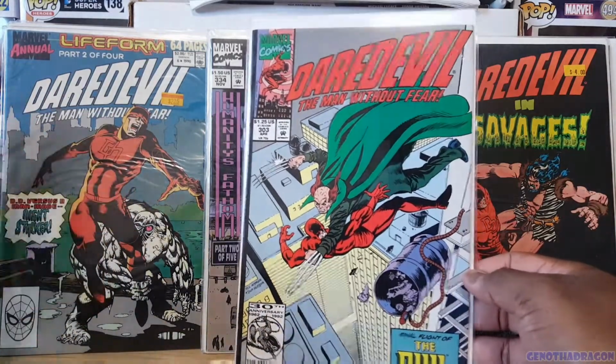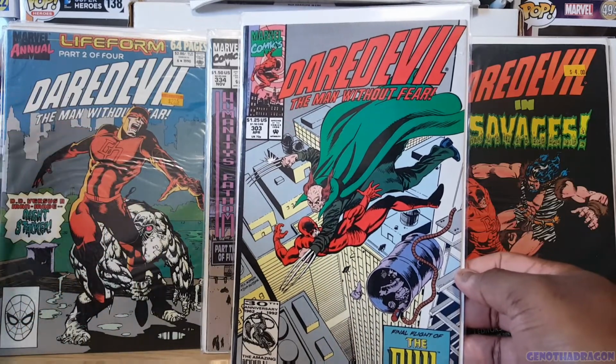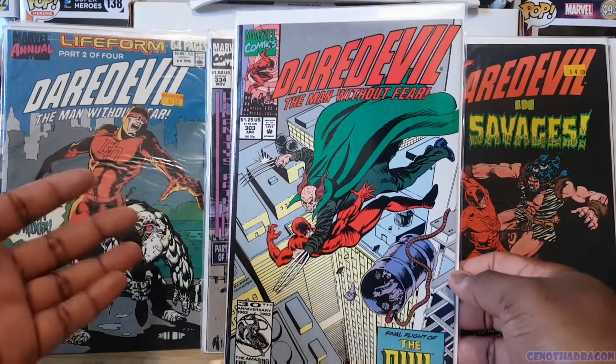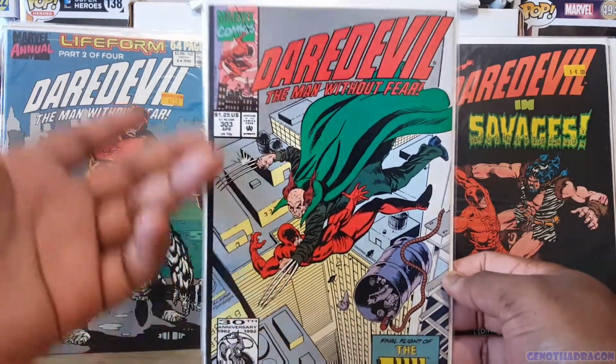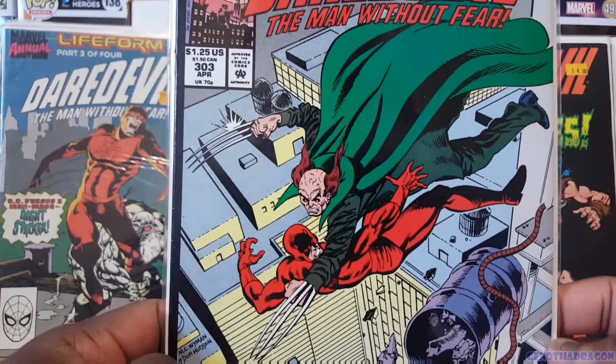I always thought it was Wolverine. I never knew who the hell the Owl was when I was younger. It was always just, I've seen this dude and he had three claws coming out of each of his hands. Even though they look extra long here, I've never seen them this long. But he had three claws coming out of each of his hands.